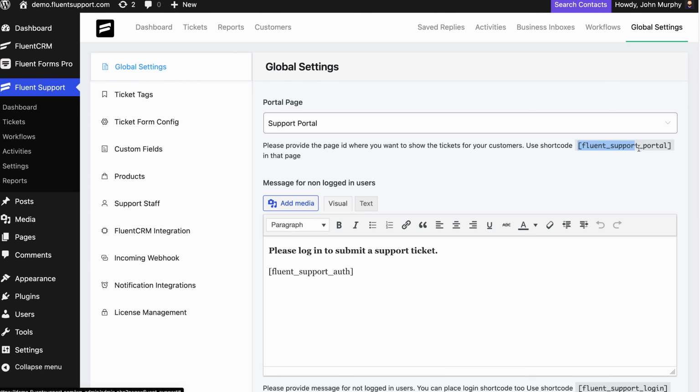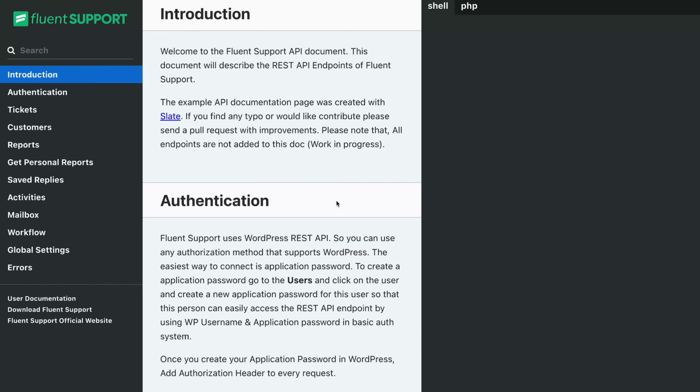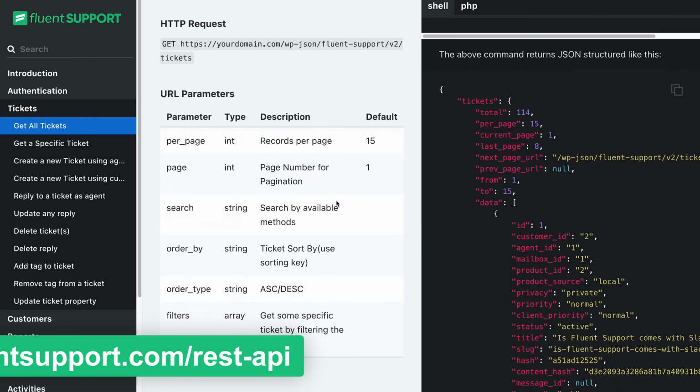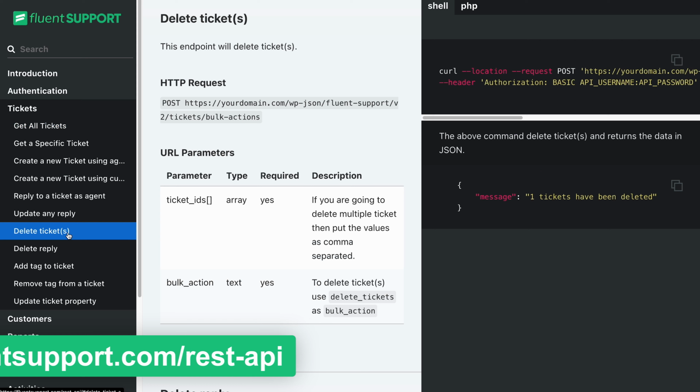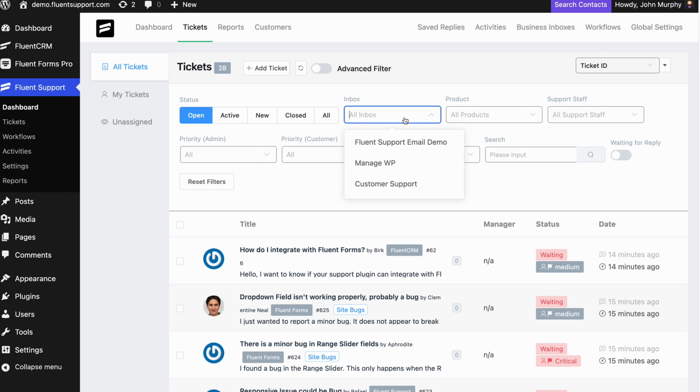Since Fluent Support is shortcode enabled, simply paste the shortcode where you want your portal and that's it. Whether you're into e-commerce, online courses, or a simple membership program, REST API lets you connect Fluent Support without necessarily having to integrate. You can clearly see it's a game changer if you're using third-party forms for email marketing. Fluent Support is also equipped with incoming webhook. This comes handy if you're using multiple sites for your businesses, but need all support queries on one dashboard.